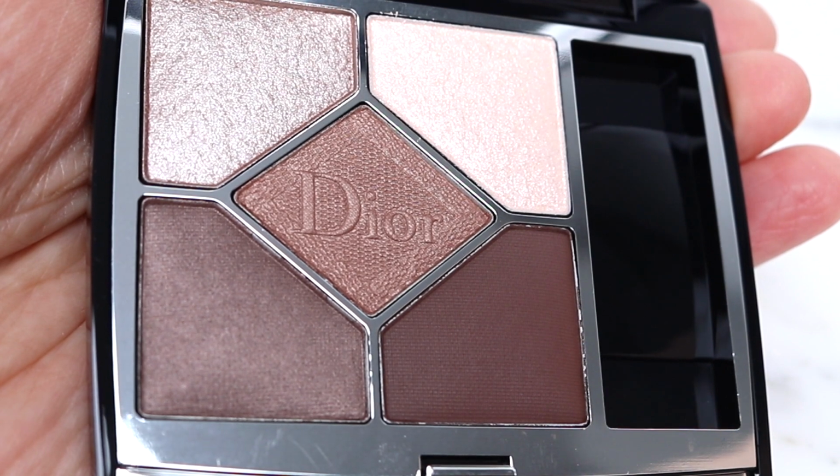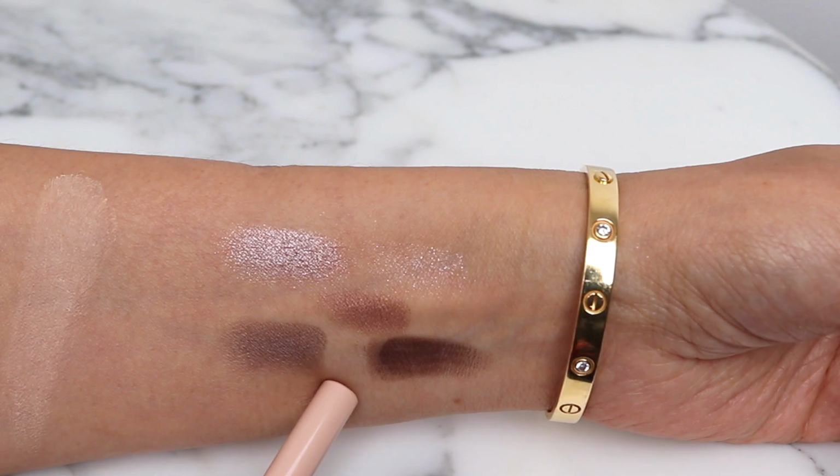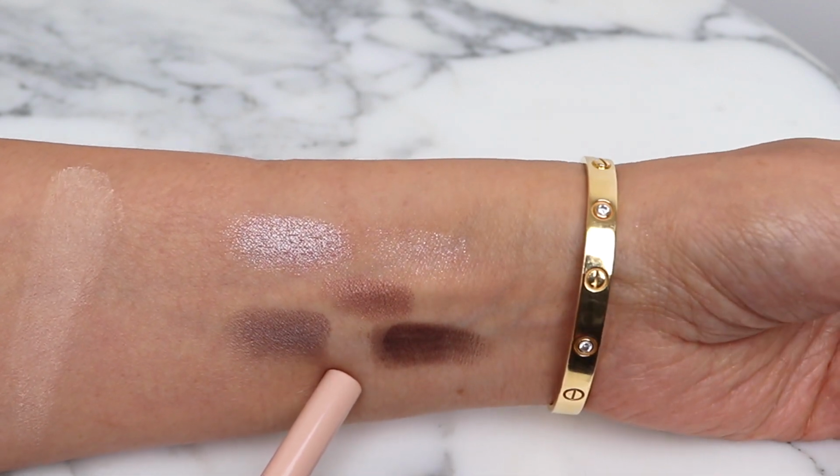The Dior palette, this is in soft cashmere. I've been waiting to pick this up. Always out of stock whenever it's on sale. So it's a cool, neutral kind of shadow. And I think I saw this in store. So if it's not available online, it may be available in store. But out of all of the ones that I haven't tried, this is the one I've been wanting to try the most. So glad to have gotten my hands on that one.